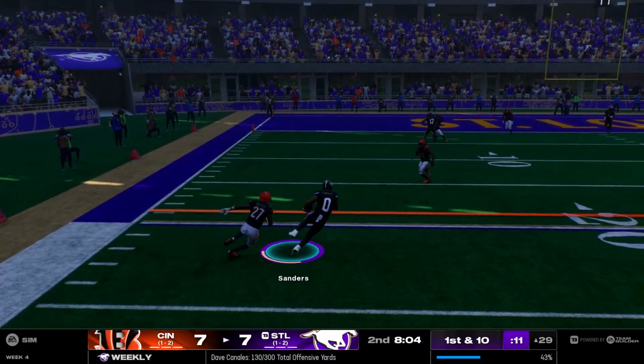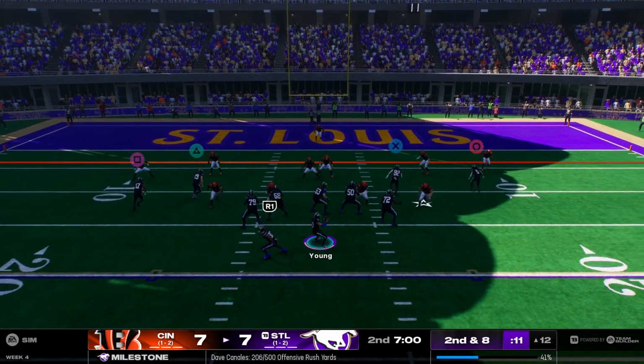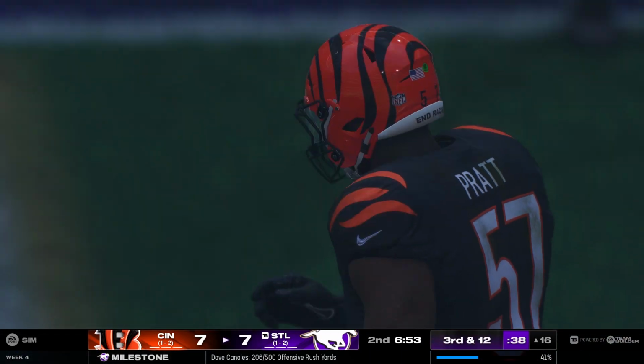But Bryce Young going to come back here. This time he's going to find Miles Sanders. So Chuba Hubbard can't be happy about that. He's like, really? You're going to throw it to Miles Sanders? I had the man beat. Instead, well, Hubbard does finally get one, and then he's going to get tackled down right there, make it 3rd and 12.